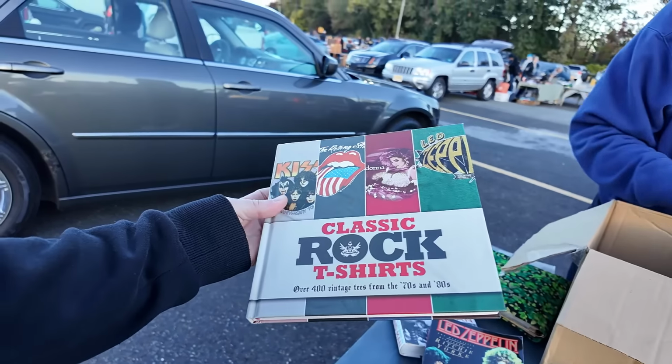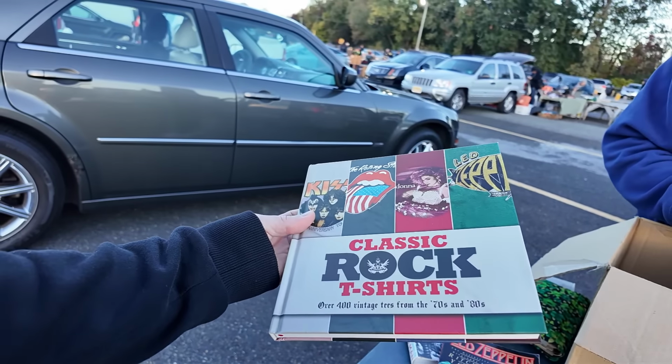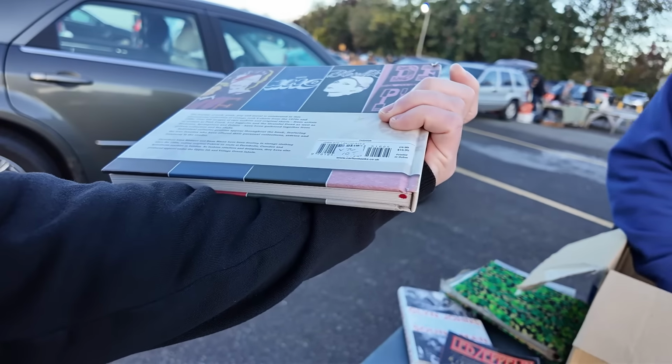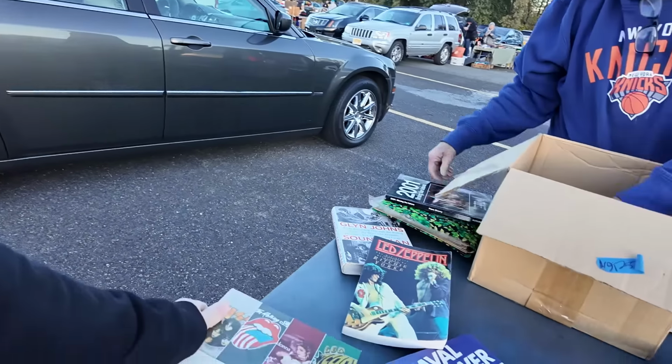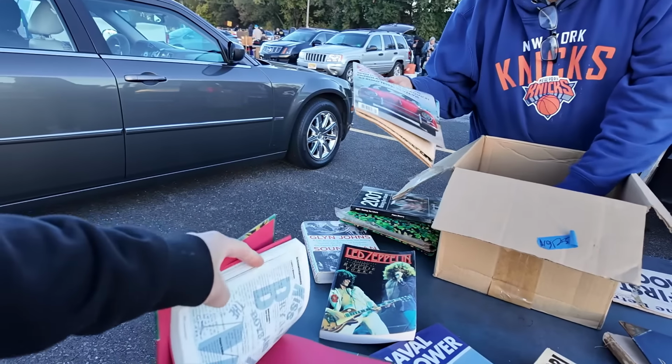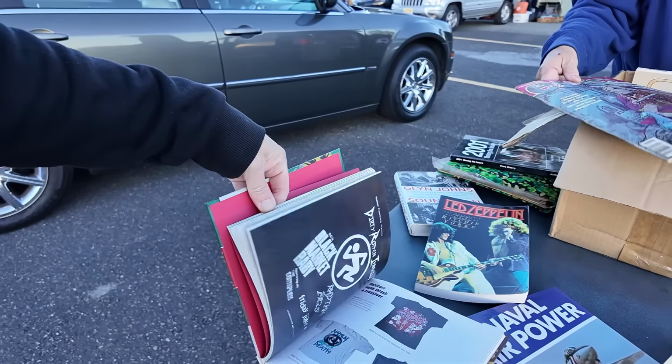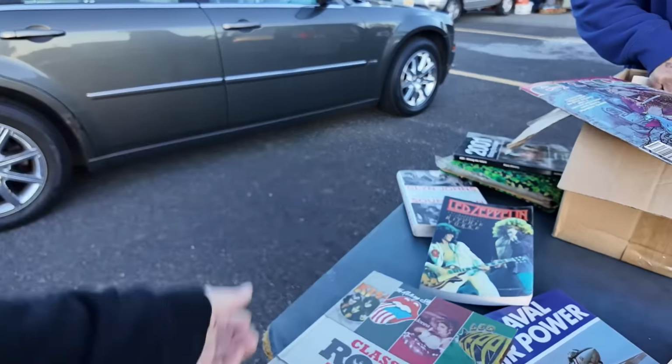Classic rock t-shirts? Yeah, right. Huh. That's interesting. 400 vintage tees from the 70s and 80s. That's interesting. Someone did a book on this. Oh, yeah, man. $5? I'll take that. That's cool.